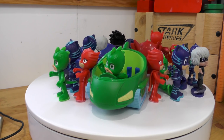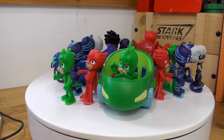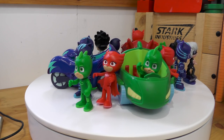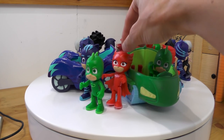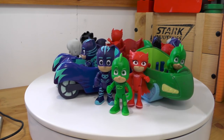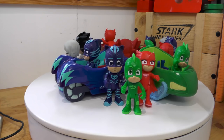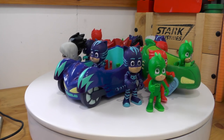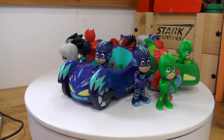So we've got them all out of here, they're all unboxed and on the turntable. As you can see, we've also got a whole bunch of other PJ Masks figurines too. We have the standard two-pack figurines that come with a PJ Masks hero and also one of the villains over here. We also have the light-up PJ Masks over at the back. We've done separate videos on those so you can see how they stack up. And this video is all about the cars.